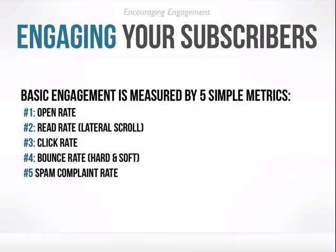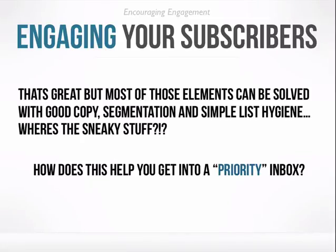Now your click rate, how many people are clicking your emails? Your bounce rate, so hard and soft bounces. Basically, when you send an email, what percentage of those emails are actually being delivered to an inbox and what percentage of them are bouncing back, and your spam complaint rate, right? So that's great, but most of those elements can be solved with good copy, segmentation, and simple list hygiene, which we're going to talk about a little bit later.